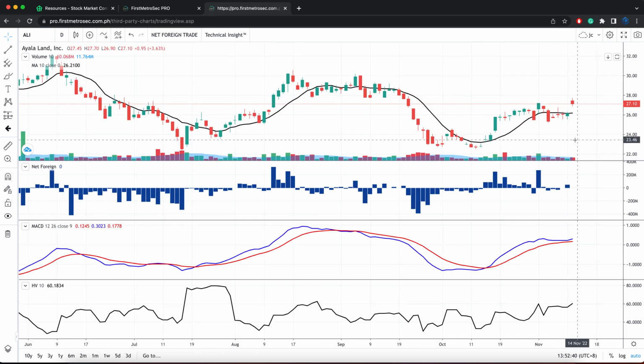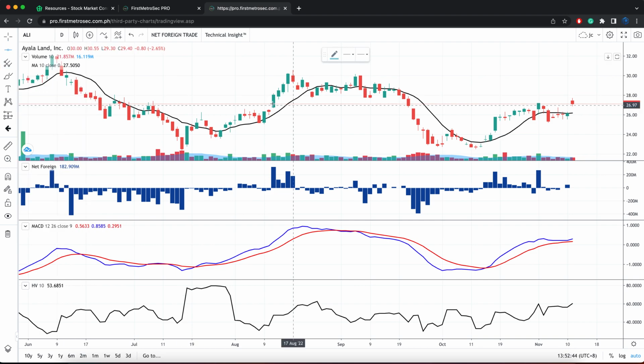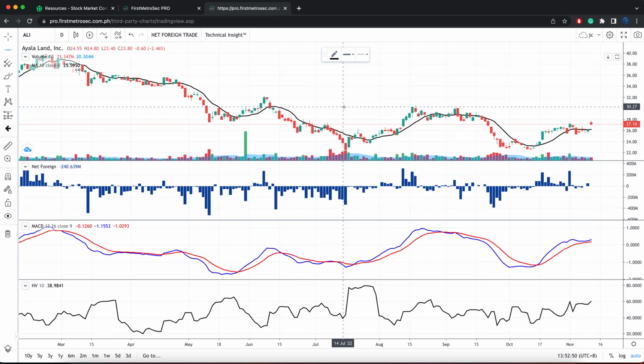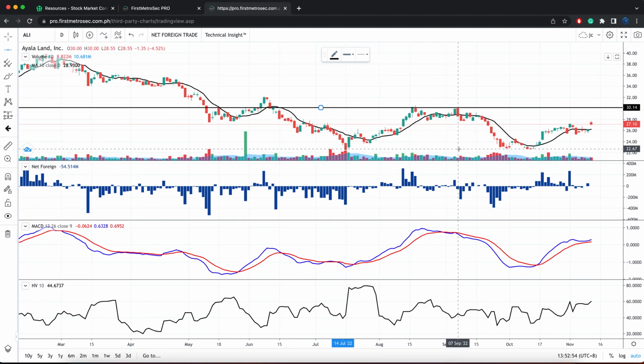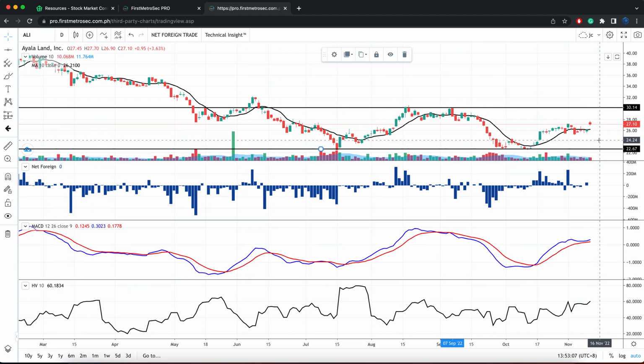Ali is currently trading at 27.10 pesos per share. I will plot the support and resistance level for you. The immediate resistance that I see is near 30 pesos per share. The immediate support is near 22.7. Let's round it up to maybe 22 or 23 pesos per share. At this point, the prevailing price is closer to the immediate resistance than the immediate support.